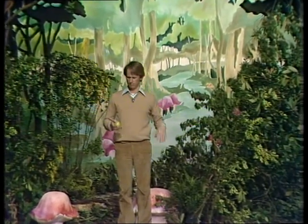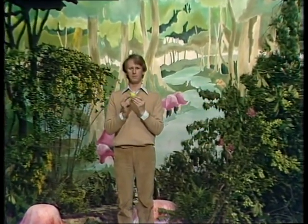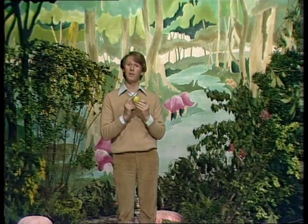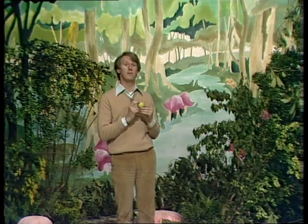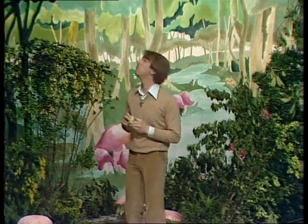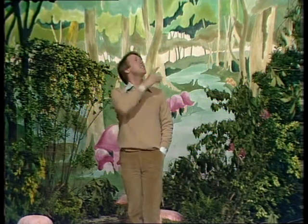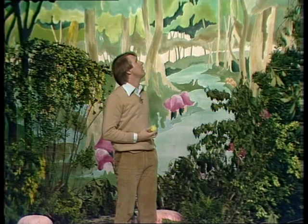I've been thinking. This apple comes from a tree, an apple tree. And we're in the forest today, and there are an awful lot of trees here. I was wondering if there was an apple tree. Can't see one. I think if one of these trees was an apple tree, I'd be able to see some apples.